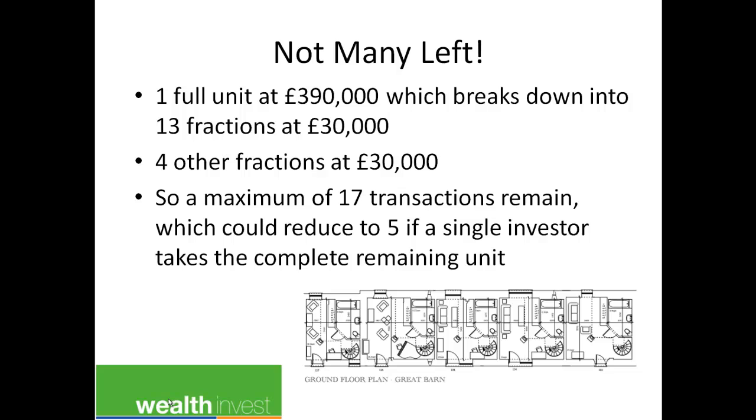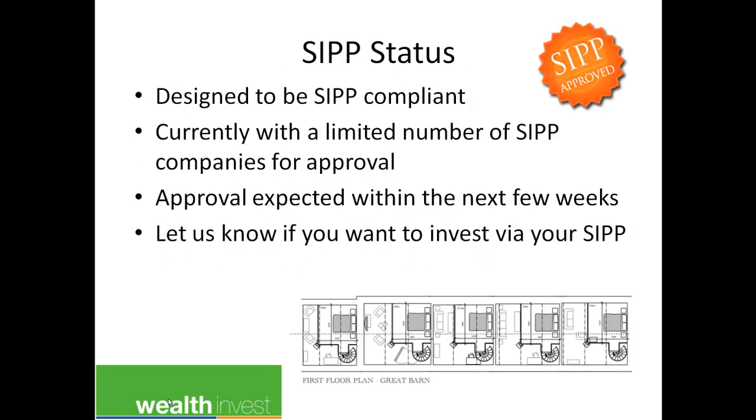So this is what's left of phase 1. These are the best deals, and if you are interested, then there's a maximum of 17 going to get involved in this. So there ain't many, considering that this is probably being looked at by about 4,500-5,000 people. So those are the realities. Those are the facts. It has actually been sent to several SIPP companies to be approved. It's designed to be SIPP compliant. I believe it's being reviewed by Rowan Moore Pensions, by Liberty and Guardian at least.